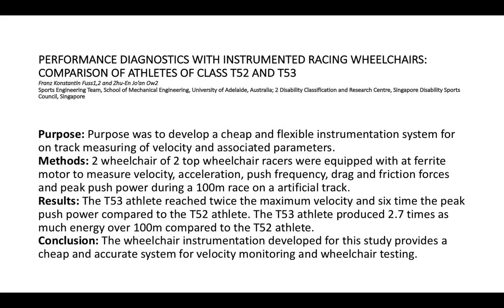The second research study I'm looking at is a performance diagnostic with an instrumented racing wheelchair: a comparison of 2 different classes of athletes. The purpose was to develop a cheap and flexible instrumentation that could measure velocity, peak power, and other things such as pushing frequency. The results showed that the T53 had twice the maximum velocity and 2 times as much energy over 100 meters compared to a T52.